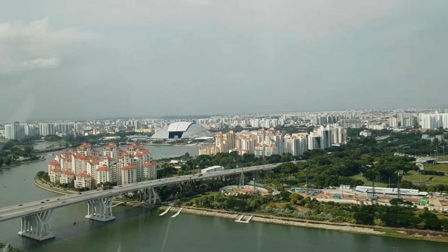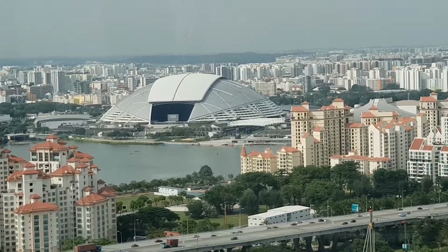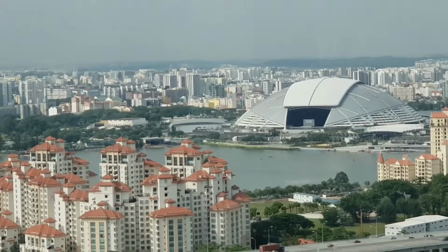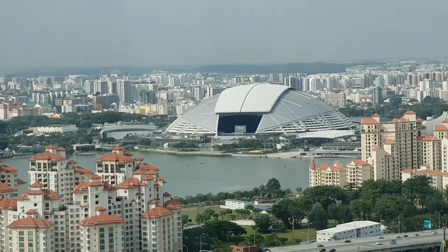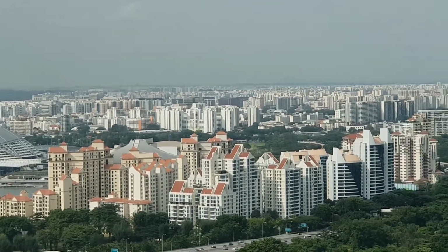Singapore Strait. Due to its deep waters and strategic location, the Singapore Strait has been an important sea channel to travelers and traders for more than 1,000 years.